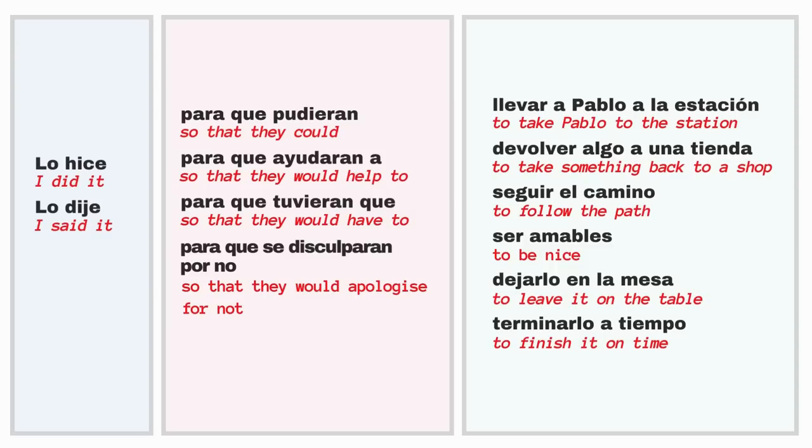Entonces, vamos a hacer so that they could. Para que pudieran. So that they could. Después, para que ayudaran a. So that they helped to. In English, we would tend to use this structure. We'll see in a minute in a sentence. We would probably say so that they would help to. But for the moment, it's just para que ayudaran a, so that they helped to.